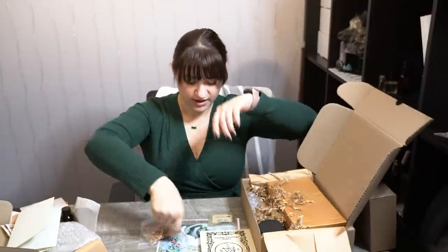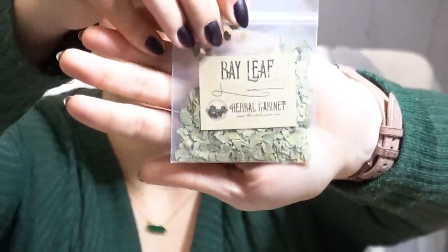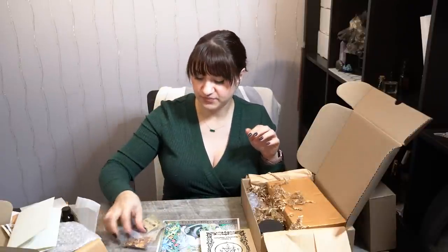And then we have bay leaf. Bay leaf is amazing to work with, especially for setting intention. You can write your intention on the bay leaf and burn it, because bay leaf has very good invoking properties. Love working with bay leaves. And they smell kind of good. Well, they kind of remind me of a soup my mom used to make, so they always make me a little bit hungry.